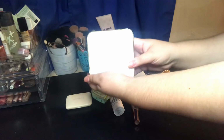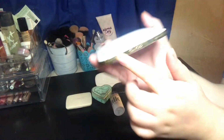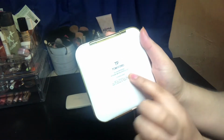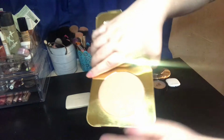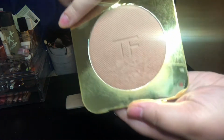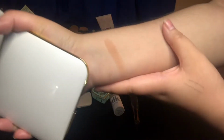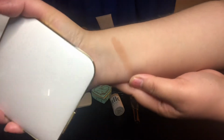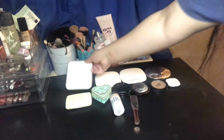Here's my first bronzer. It is a newer piece to me. This is the Tom Ford Glow Bronzer in 01 Gold Dust. I've been wearing this non-stop since I got it, only focusing my brush on the bottom half because I don't want to ruin the imprint. So here is a swatch right there. Beautiful, nice bronzer. I'm gonna get a lot of use on this guy.